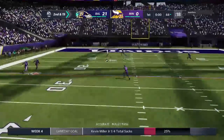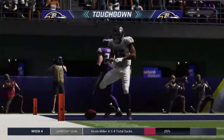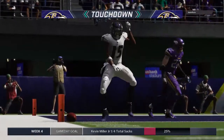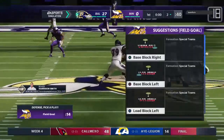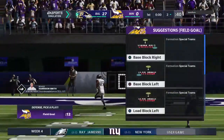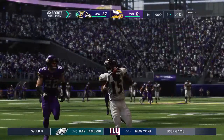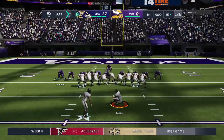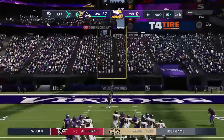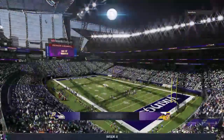Jackson, he's going deep for Brown. And that'll be caught. Touchdown Ravens. It's Hollywood Brown. Hollywood Marquise Brown with his 2nd touchdown of the game and 5th on the year, as the Ravens push further out in front. Tucker now for the extra point. It's good, and they stretch their lead to 28-0 now.